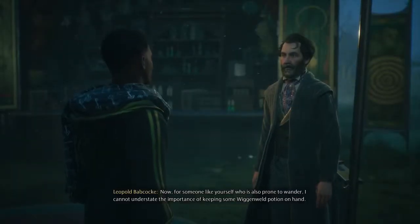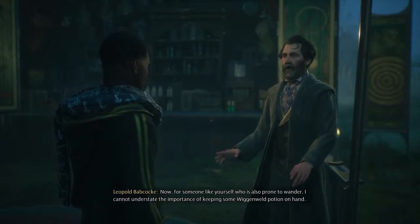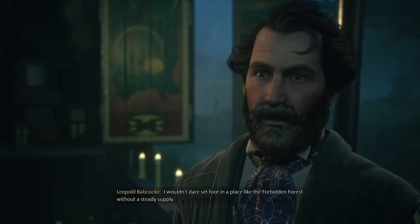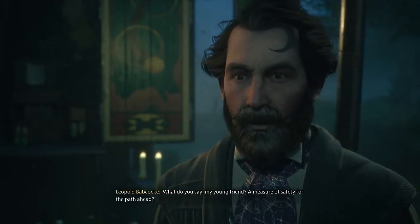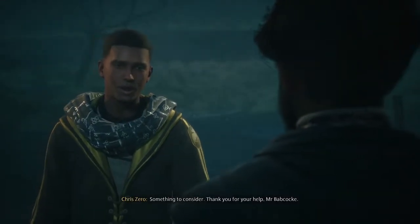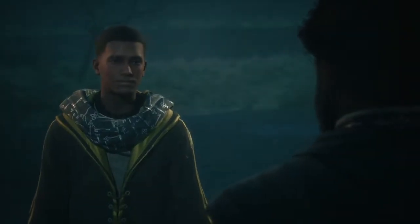Now, for someone like yourself who is also prone to wander, I cannot understate the importance of keeping some Wiggenweld potion on hand. I wouldn't dare set foot in a place like the Forbidden Forest without a steady supply. What do you say, my young friend? A measure of safety for the path ahead? Yes, please. Thank you for your help, Mr. Babcock. Aye, let me know if you see something you like.